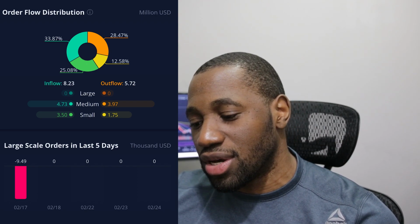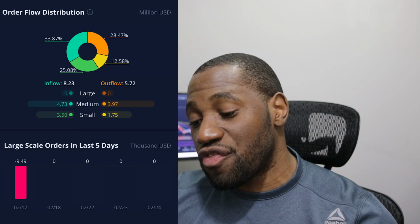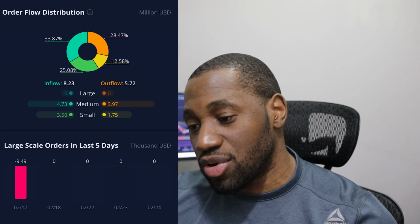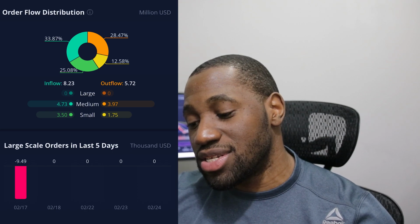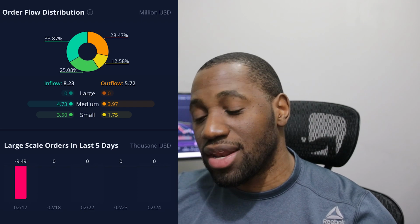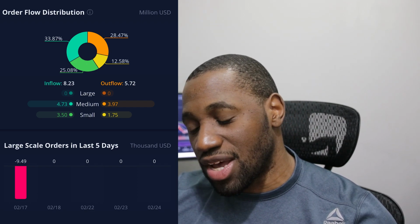Taking a look at the breakdown on the large, it was 0. On the medium, it was 4.73, and then on the small, it was 3.50. And then on the outflow side, you can see on the large, it was 0. On the medium, it was 3.97, and then on the small, it was 1.75.